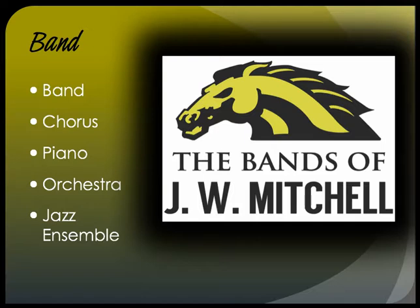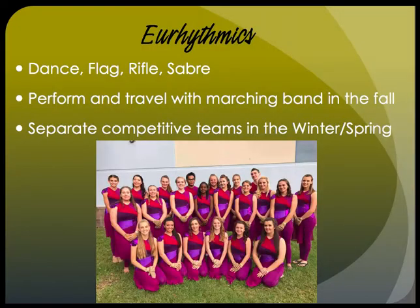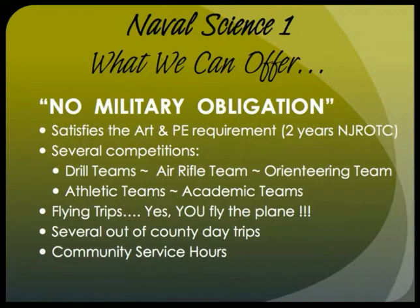Besides band and jazz, we also offer chorus, piano, and orchestra. Students can also participate in our band through the Eurythmics class. Here, students dance and spin the flag, rifle, and saber to create visuals to go along with the band show and stands tunes. After marching season, the Guard competes on the weekend in Winter Guard competitions. By taking band or Eurythmics, students will earn half of a PE credit, so they will only have to take personal fitness online to satisfy the HOPE requirement.